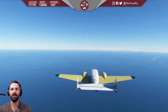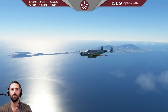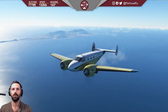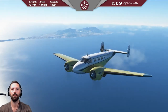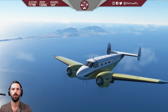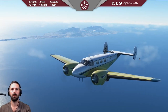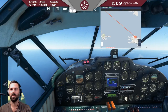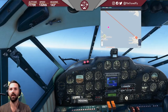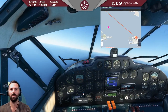I think this might be our little island coming up to the left. Keep an eye on the GPS here. Turn a little more to the left. Go to like a heading of 120. Although, actually, we should probably stay on this heading because we're landing runway 7. So, yeah, we'll stay at 150.